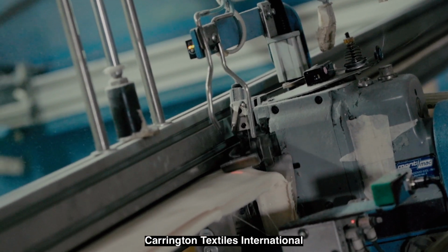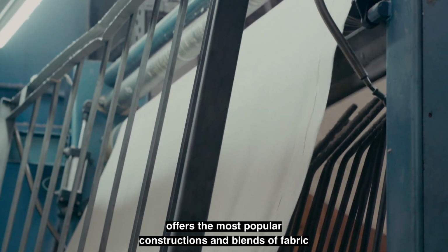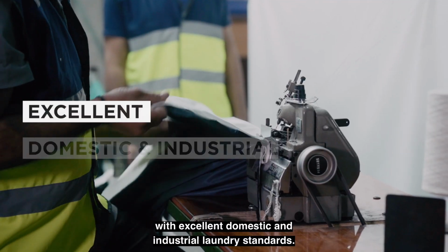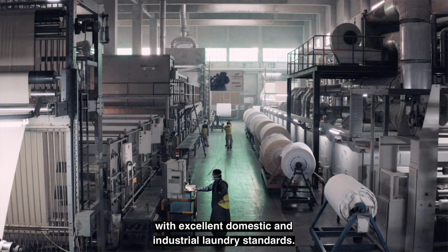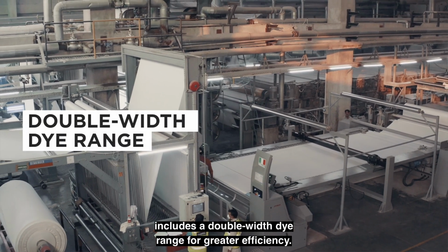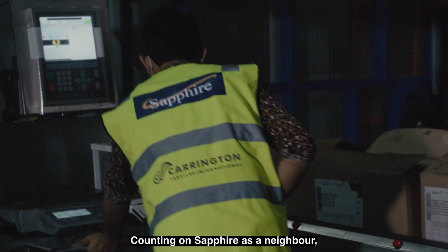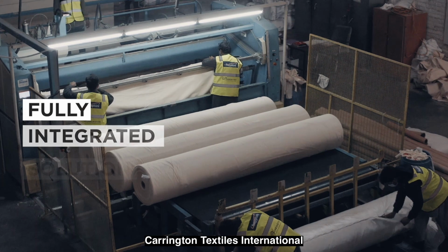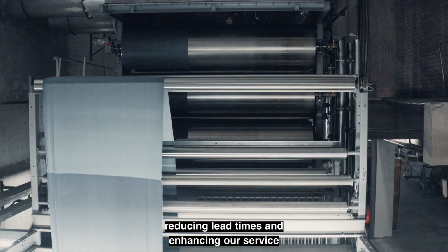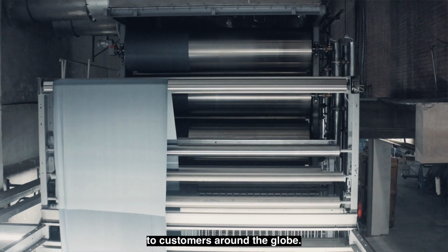Carrington Textiles International offers the most popular constructions and blends of fabric in the international workwear market, with excellent domestic and industrial laundry standards. The factory's state-of-the-art machinery includes a double-width dye range for greater efficiency. Counting on Sapphire as a neighbour, Carrington Textiles International provides a fully integrated solution, reducing lead times and enhancing our service to customers around the globe.